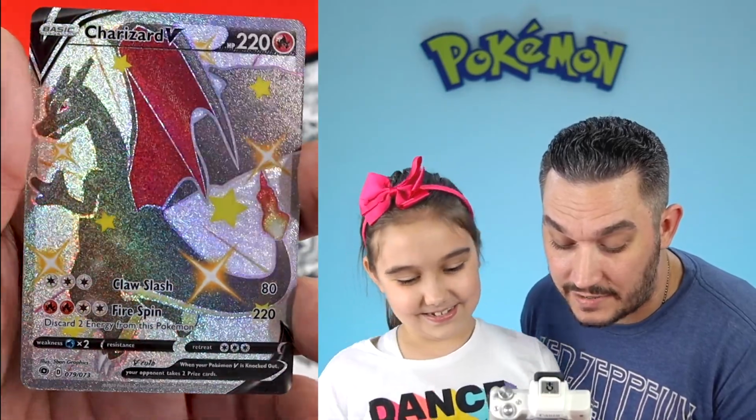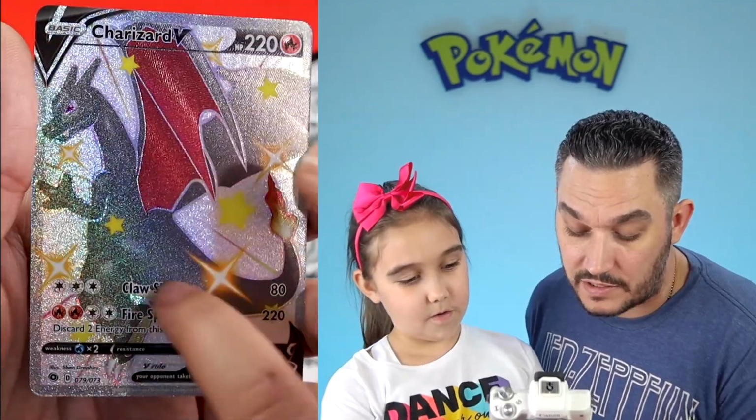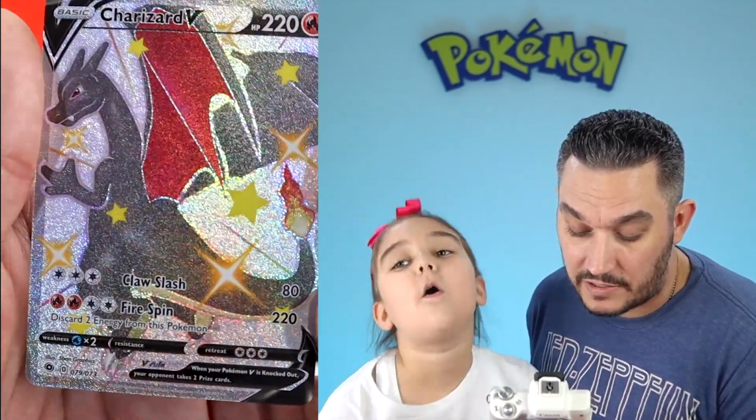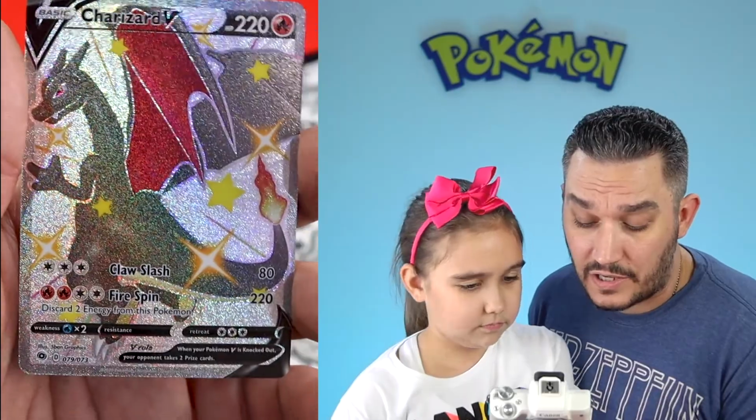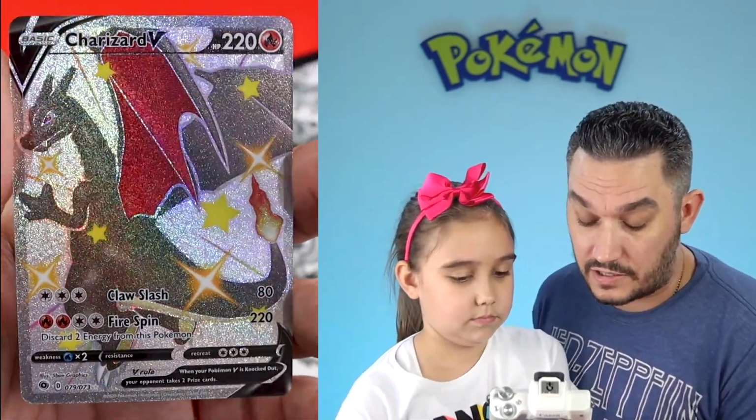But check it out, you guys. The texturing that's in the background, they really did design this card to be something special. It's got the design in the background. It's got two different types of stars on here, the shiny star and also the shiny stars. It's just super, super cool.